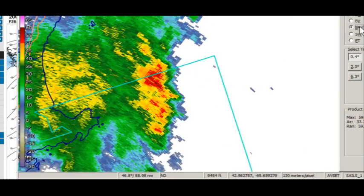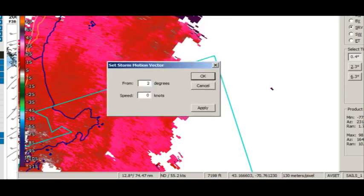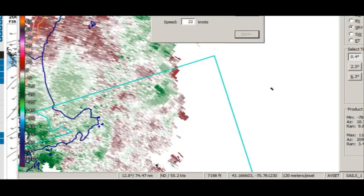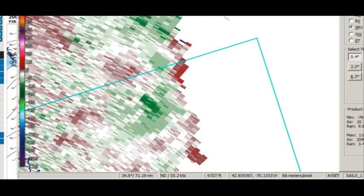We'll take a look at the velocities in that. Overwhelmingly outbound, so we can just correct that real quick. Put in some storm motion, 220 at 22. Okay, so there we go. Maybe a little bit of light rotation, maybe here. Yeah, that looks to be correct.